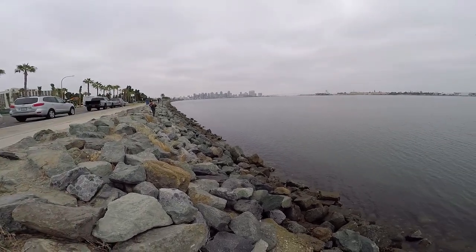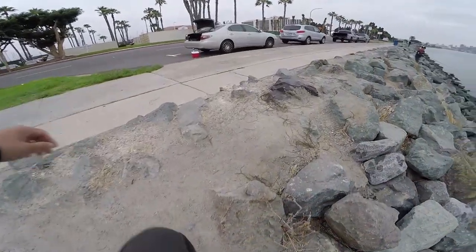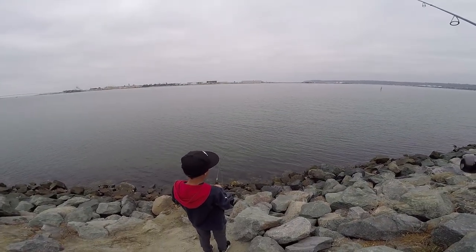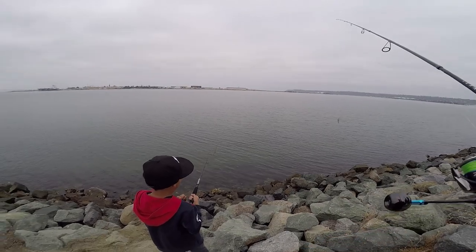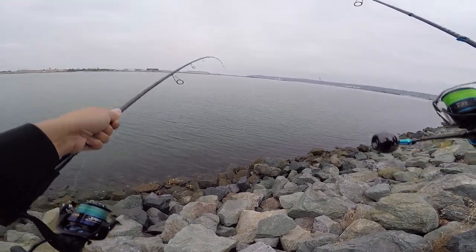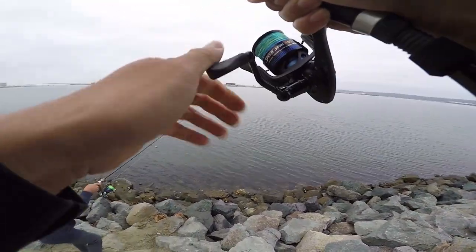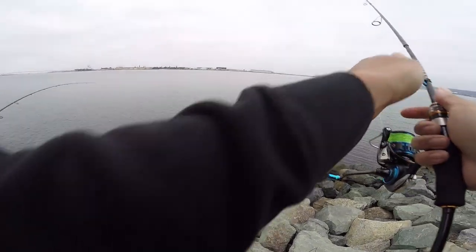You got a fish? Take it slow. Wait, I think he's just snagged. He's just snagged. Man. It's okay. I felt Murray biting. All right, hold on. Pull it up. Here. Don't drop it. Here, Liam. Here, it's a fish. Nah, it was just in the grass. Go reel it in, reel it in.